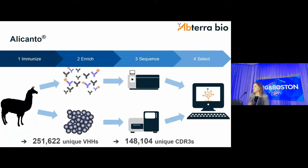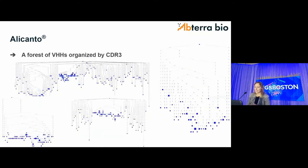So in this particular project, we immunized with the extracellular domain of a cell surface marker. We ran our process. We discovered 250,000 unique VHH sequences and 148,000 unique CDR3 sequences. But then where do we go from here? That's more than we could possibly test. So we do the natural thing, which is organize them into CDR3 trees. But now we've got 148,000 trees. So where do we go from here?